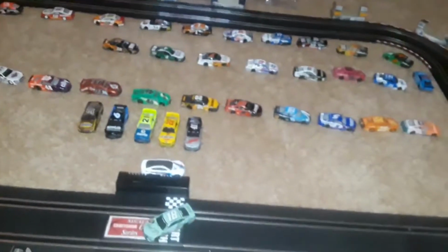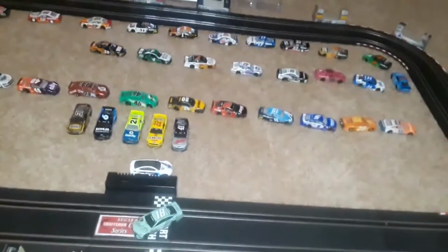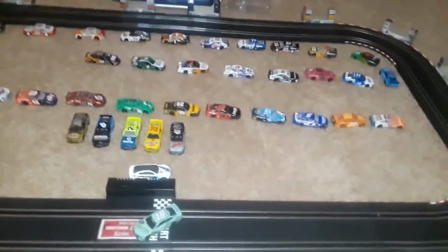So, hopefully this was an excellent kickoff to your Christmas break, folks. I sure hope it was, because holy cow, was that a close one with Kyle Busch getting the win. Joe Gibbs Racing getting back in the victory lane circle. Heck yes, if you are a fan of Joe Gibbs.